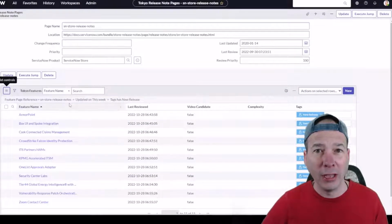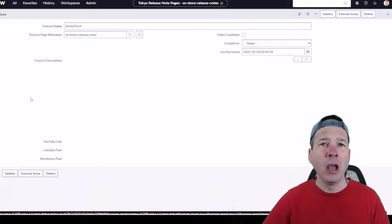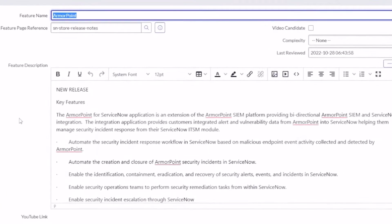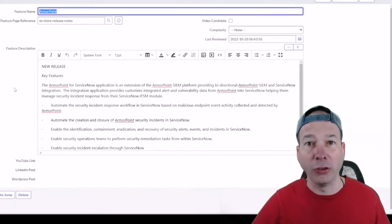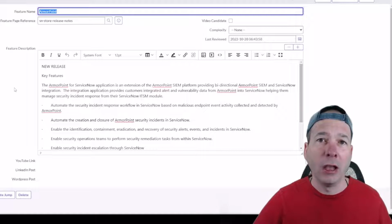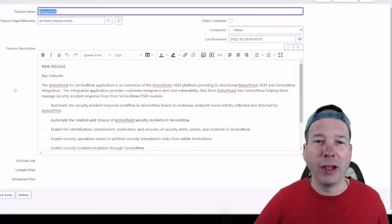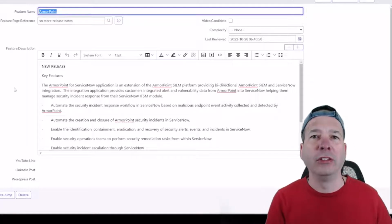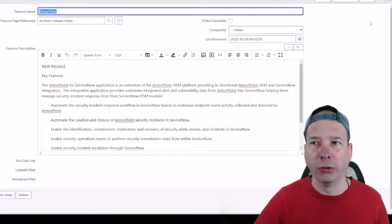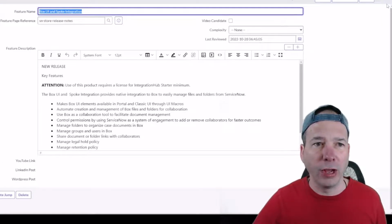There were 11 actual new releases in the ServiceNow Store since my last video. ArmorPoint was the first one of those. It's an extension of the ArmorPoint SIM platform, providing bidirectional ArmorPoint SIM and ServiceNow integration. If you're not familiar with what a SIM is, it's part of the security incident response application within ServiceNow, and a SIM is something that sees particular security events and sends those over to ServiceNow. So if you're an ArmorPoint customer, there's now an integration with ServiceNow, new release.